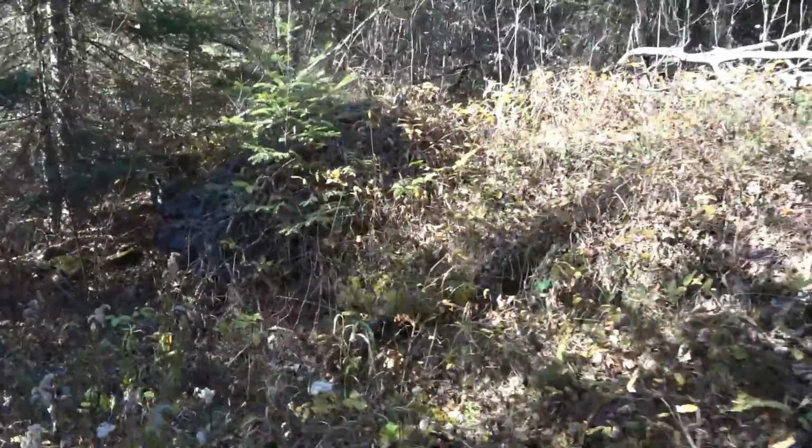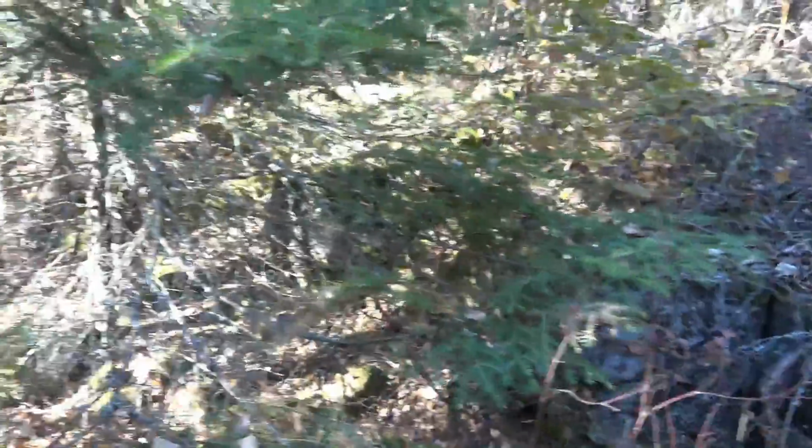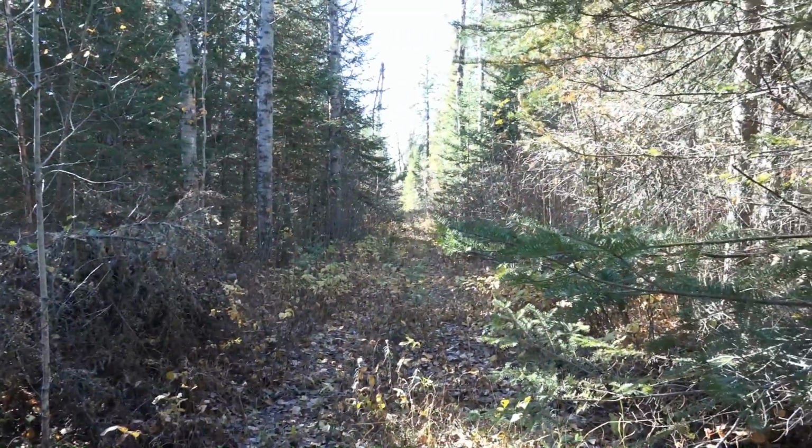So you can see most of it here along the north side of the grade, but there is a little bit here to the south as well. And then the railway continues westward this way towards Trestle Bay.